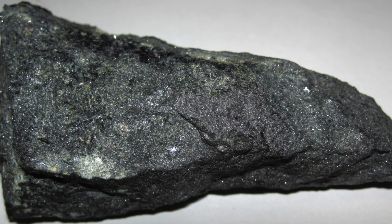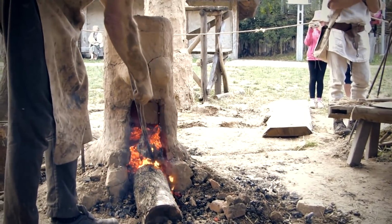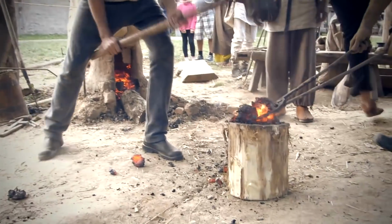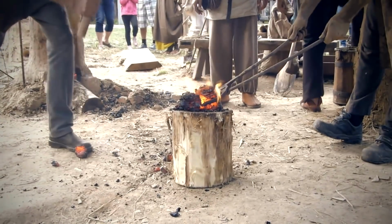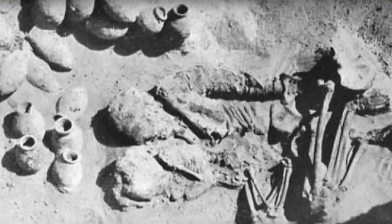Iron is even better than bronze, but rarely exists on Earth as a separate element. Instead, you find it in iron ores like magnetite and hematite. Iron smelting, heating ore in the presence of carbon to extract the iron, wasn't invented until about 1100 BC. But archaeologists have discovered that the Egyptians had access to iron 2 millennia before that.